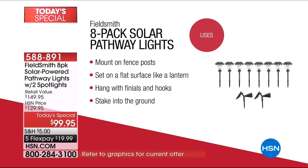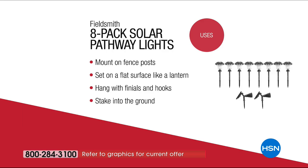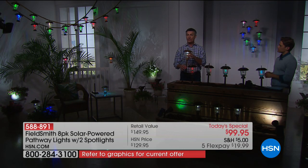Mounting on the fence post. We have a mounting bracket that we include, a single screw, top of your fence post, maybe around your decking area where you have the railing. You can put it on the top of those posts. It's semi-permanent. You want to take it off, you can do that. You want to keep it on there all the time, it's great. Put them on a flat surface, like we're showing it on the table right there. That's great. Hang it from the finials. You're seeing that all over the set, where you can hang these from those finials. And then, of course, just using them as the pathway lights, where you just stick them in the ground.